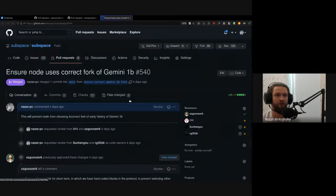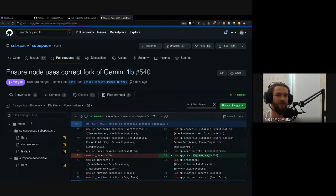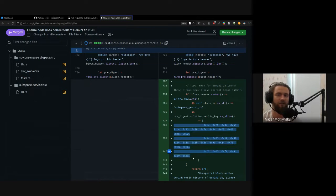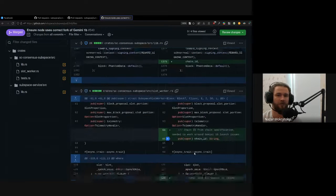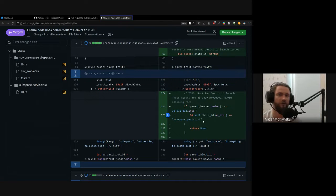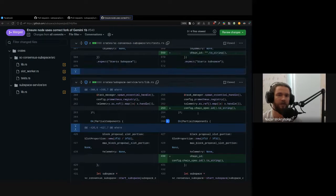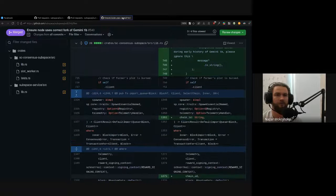Yeah, this was a workaround for the forking process. Basically, not a very nice approach, but we have some expected public key that has to produce the first about 33,000 blocks where we are seeding the history. And then there is also a check on the authoring side to not even try to claim blocks until we get to that height. So we're preventing the fork creation on the early history on upgraded nodes, but the old nodes are still free to do that. And later, Lucheng actually refactored that to not use the chain spec ID, but that's a different pull request.